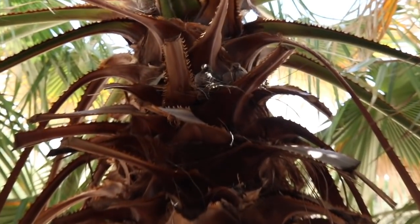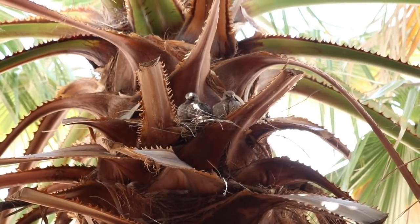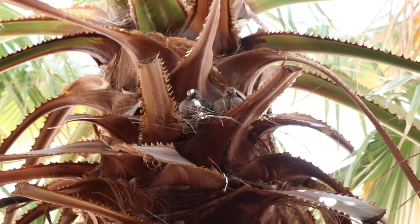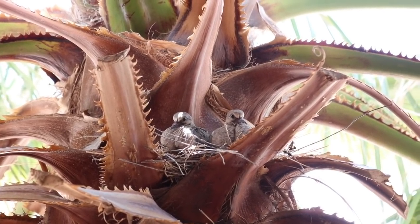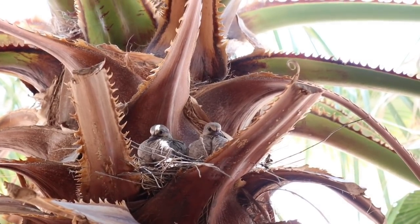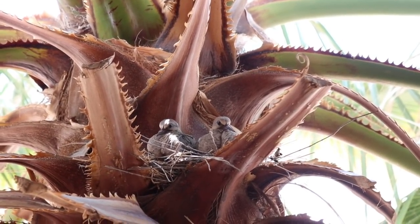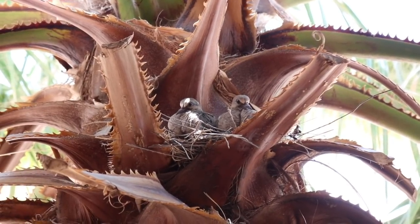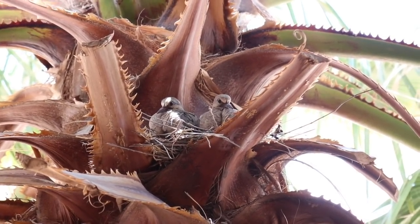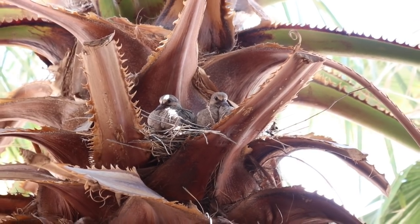Here, let's zoom in on the babies. How's the little babies doing? So sweet. I saw your mother here earlier feeding you. They just hang out all day. The mother's been leaving them more and more, but she comes back to feed them. Sweet babies.